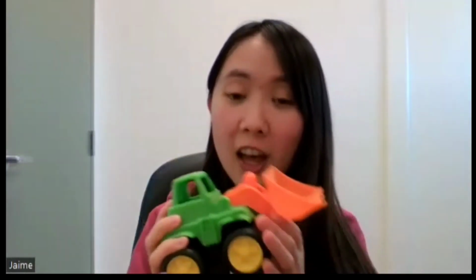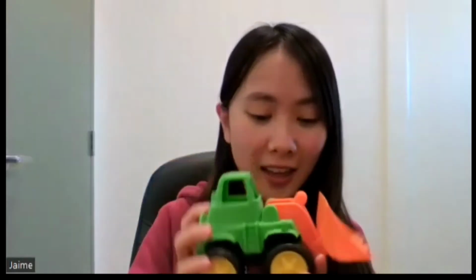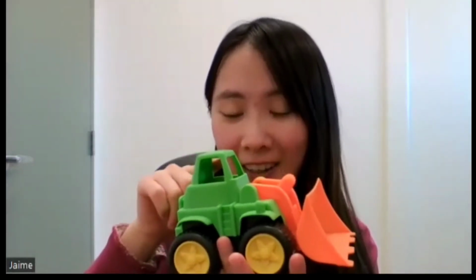It's going to dig up and dig up like this. Dig the dirt, dig the dirt with the bulldozer, with the bulldozer. Dig up dirt, dig the dirt with a bulldozer, with a bulldozer.